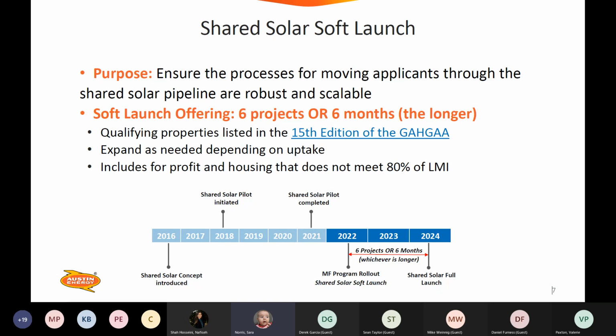What does the soft launch look like? We are hoping to move 6 projects through, or up to 6 months, either 6 projects or 6 months, whichever takes longer. My guess, based on how these projects go, is that we're looking at 6 projects.